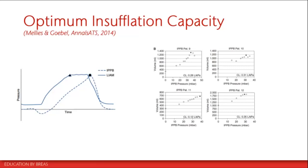And interestingly, what they found was that some patients, if you look at these charts, and this is just an example of some, on the left-hand side, on the y-axis is volume, and on the x-axis is pressure, and each dot is the volume that the patient achieved depending on the pressure of the IPPB device. So as you go across, you're delivering higher pressures. And in some patients, it's not the highest pressure that produces the greatest volume.